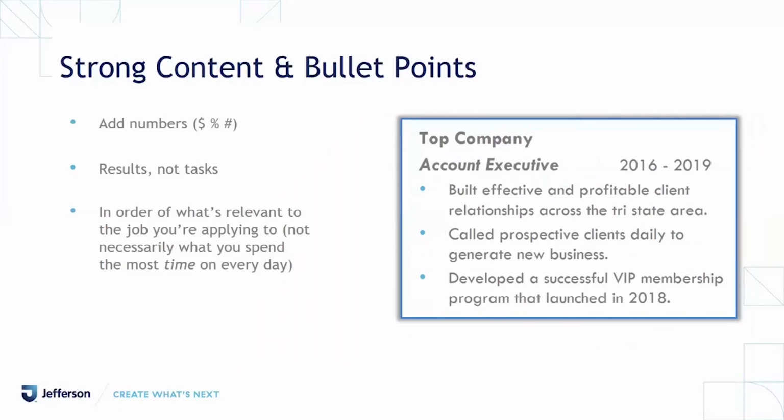Now go back through your resume and read your bullet points. We want to make sure that your resume contains strong content. One way to quickly amp up your resume is to add some numbers, percentages, and dollar signs to show the impact that you've had with the company. Make sure that your bullet points focus on results, not just tasks. A lot of us fall into the trap of having our bullet points just be the things that we do every day. So I call prospects every day, so I'll put that as my bullet point. That's not necessarily the most effective. The employer hiring for this role is going to be most interested in the fact that you developed a successful VIP membership program, so that bullet is actually the one that should come first.